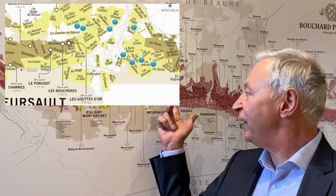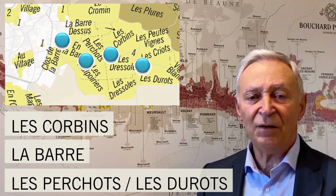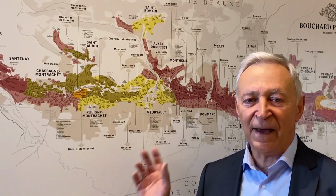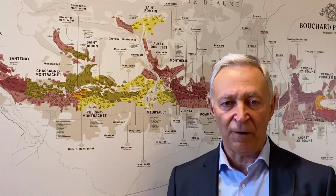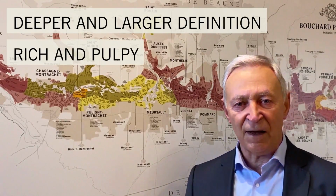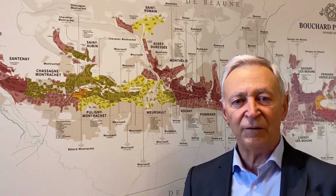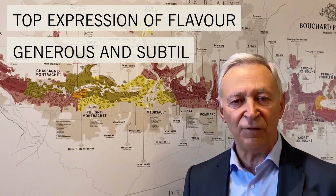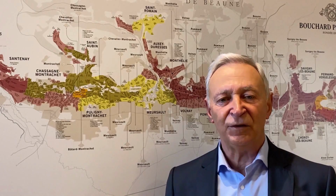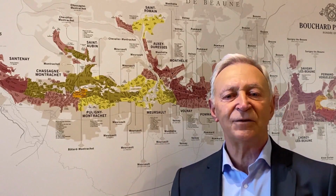The third location is on the north of the village, with Les Corbins, La Barre, Les Perchauds, and Meursault Les Dureaux. It's a very nice location. Here the ground is richer, and because of the richness of the ground, you have something so large, generous, not heavy but pulpy. And the first flavor, a very fruity flavor, is coming from this location, of course. But the generosity on the attack on the final blend is always coming from this location. And it's so important on the blend.